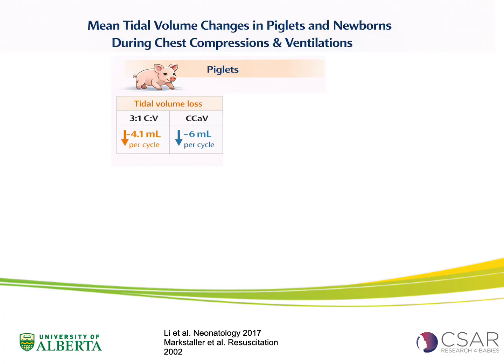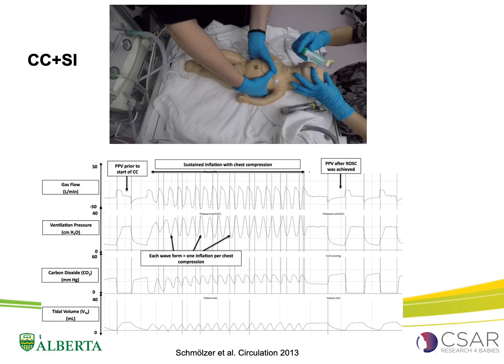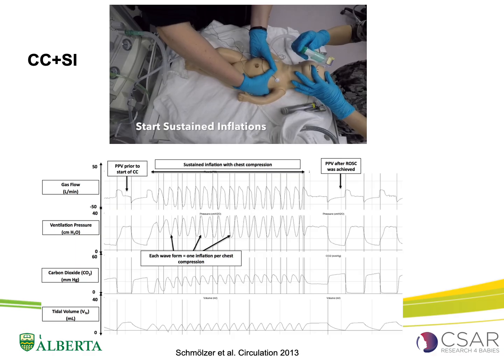Okay, as I said, with 3-to-1 or CCAV, so continuous compression with asynchronized ventilation like it is done after intubation in pediatric advanced life support, you de-recruit the lung. Our group used a different approach where we provided a high distending pressure of 30 centimeters of water, which we call sustained inflation, and then provided continuous chest compression. You can see this here. With the T-piece, you occlude the PEEP valve to provide the high distending pressure, and then you continuously do chest compression at least 90 per minute.